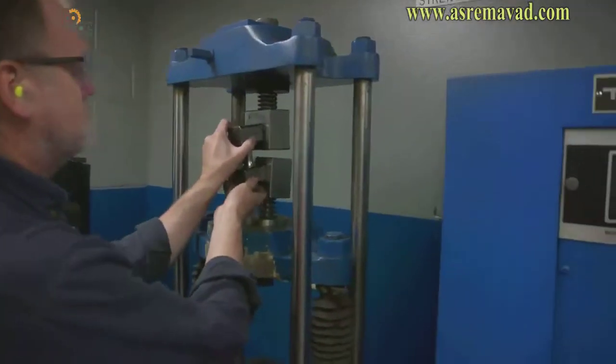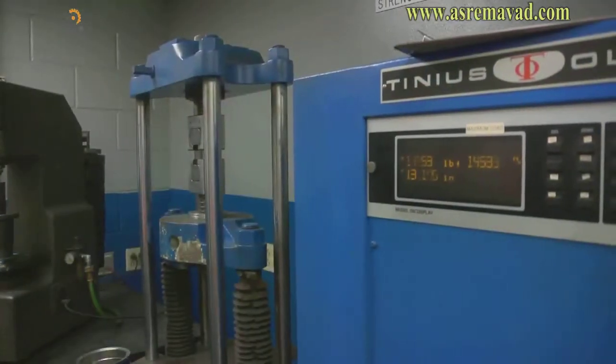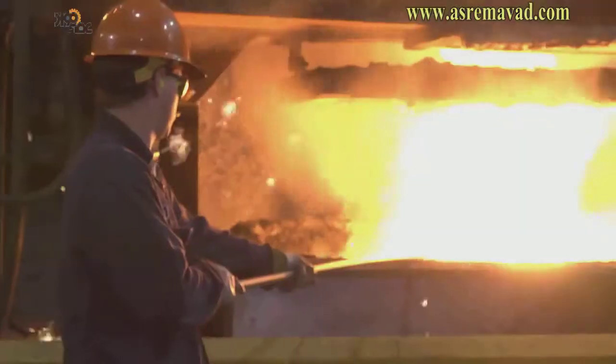We also pour iron into tensile bars. We'll put them into a tensile testing machine, which pulls at each end until it fractures, and that'll tell us the tensile strength of our iron. Testing our iron is an ongoing process.